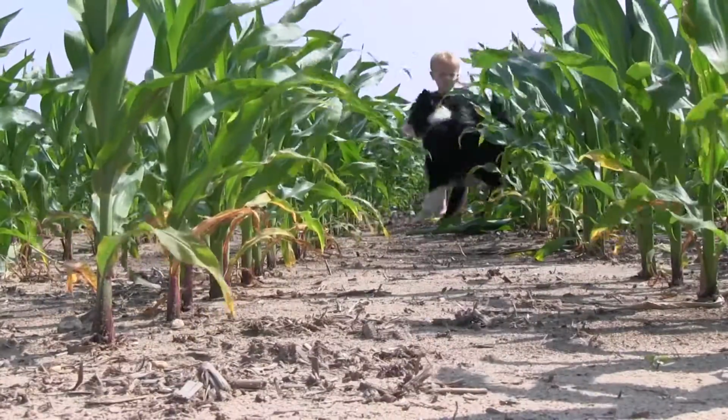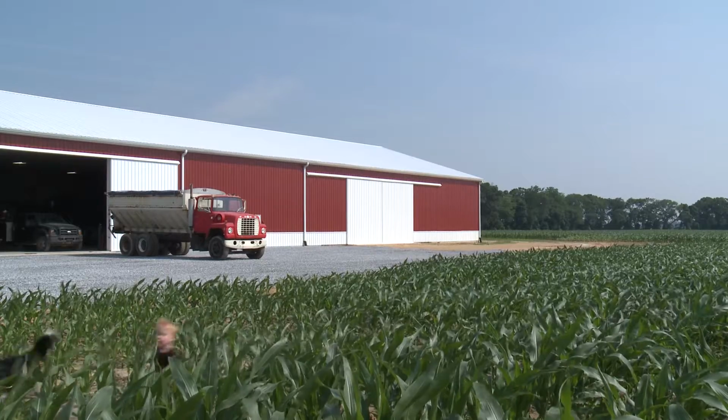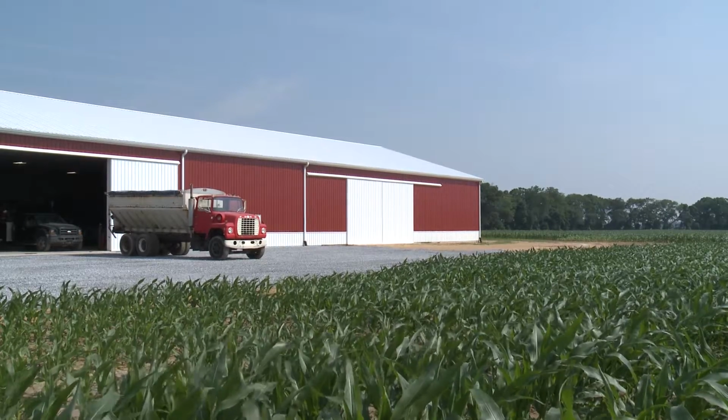It's important to keep these soils healthy because we'd like to see generations to come producing crops on the farms that we farm today.